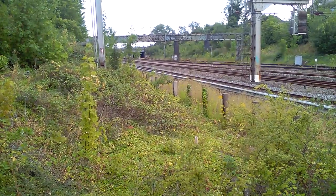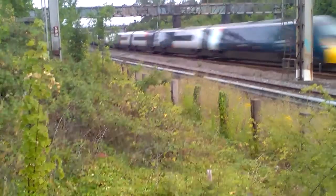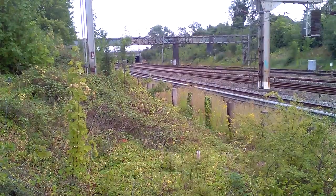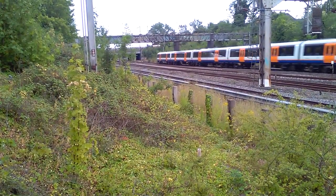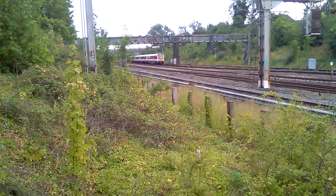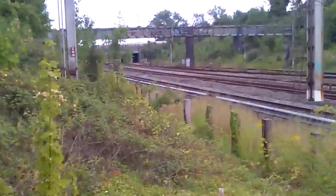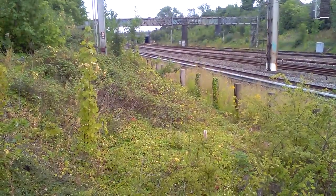Guys, and here comes the train, Avanti West Coast. And yeah, I'll tell you when the next train comes. Guys, here comes London Overground, and Metropolitan Line up there. And yeah, I'll tell you when the next train comes. Guys, here comes another Metropolitan Line. And yeah, I'll tell you when the next train comes. Guys, here comes another train.